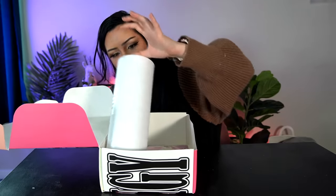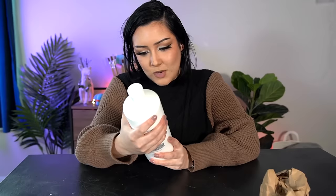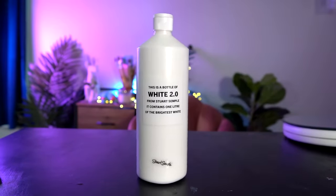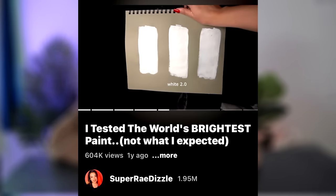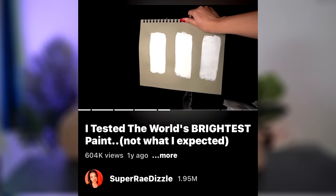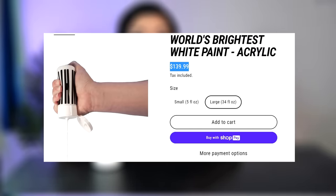Next up we have, oh my god, is this what I think it is? Oh my gosh, this is crazy. Oh my god. This is 1 liter of the brightest paint in the world. I have reviewed this in the past and it's not as impressive as the Black 3.0. It's only slightly brighter than just an everyday regular paint that you would get. And this large one cost $139. So yeah, hopefully I can figure out what to do with this amount of white.